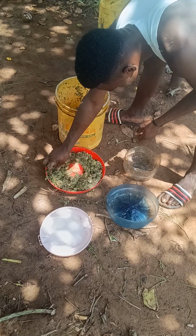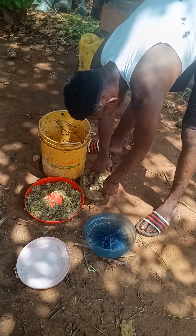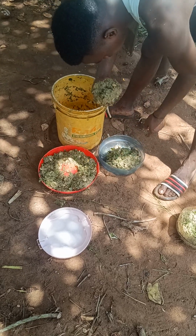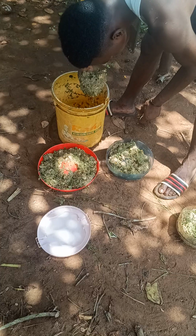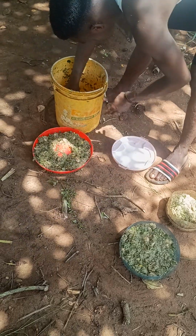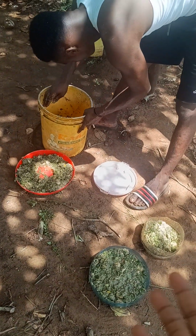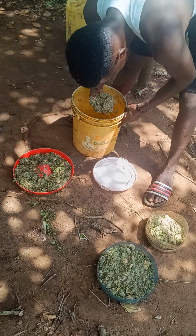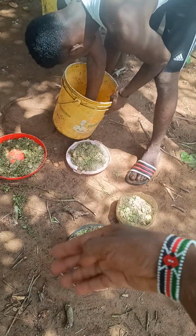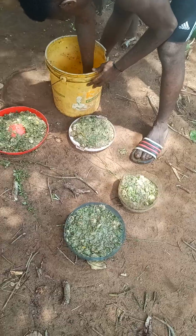So we are now serving our poultry. Let me just remind you, my guys. The mixture consists of banana, papaya fruit, papaya leaves, bitter leaf, moringa oleifera, and commercial feed. The commercial feed, I think they have maize bran, and surely they have some other stuff in there. So we are just mixing it, and then we have water, and then we added here DCP.